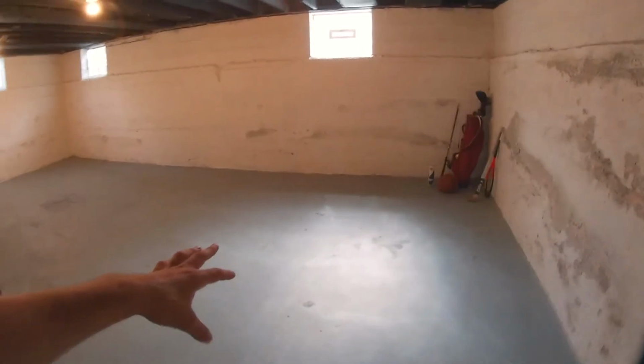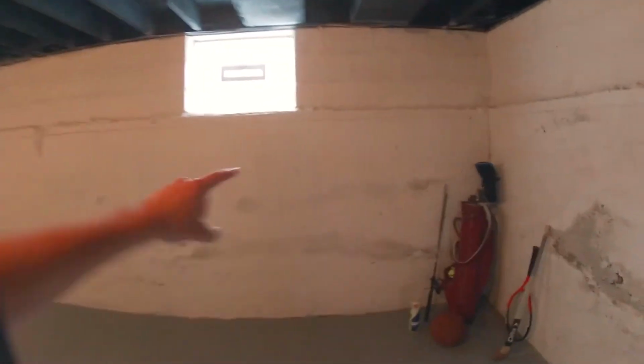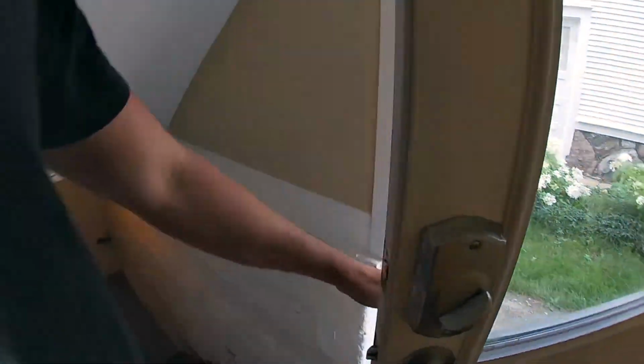Really wanna have those at-home workouts. If we can also get a mirror here and a mirror there. You can't lift without a mirror, you know? We gotta have two mirrors. So coming up from the basement, and we're gonna go out this side door.